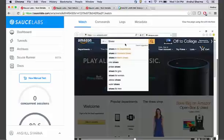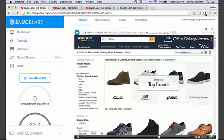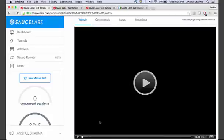You can see it searched on shoes, and then it clicks on, and it verifies that some shoes were returned.